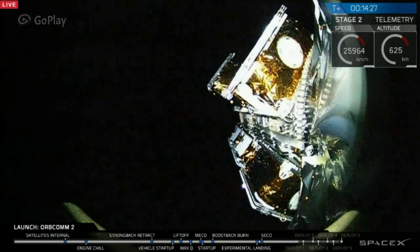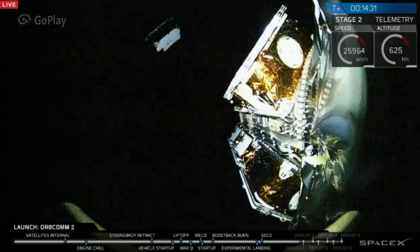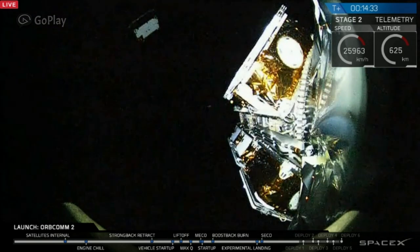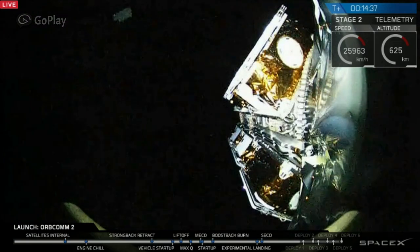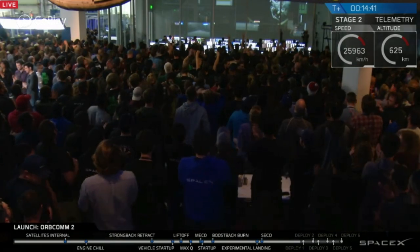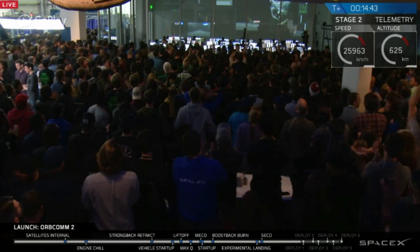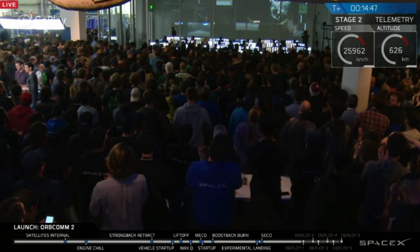First spacecraft. And payload spacecraft, we have visual confirmation of satellite deployment. Mission is continuing to progress nominally. We have 5 more satellite separation events.